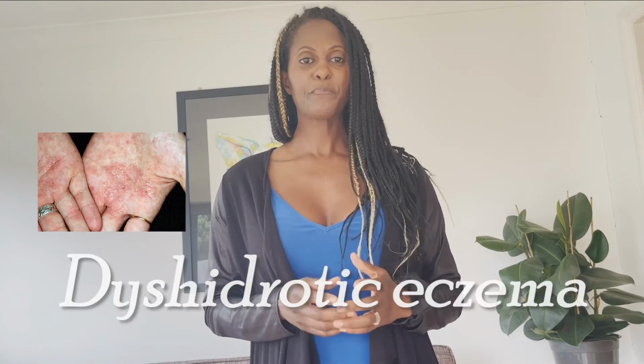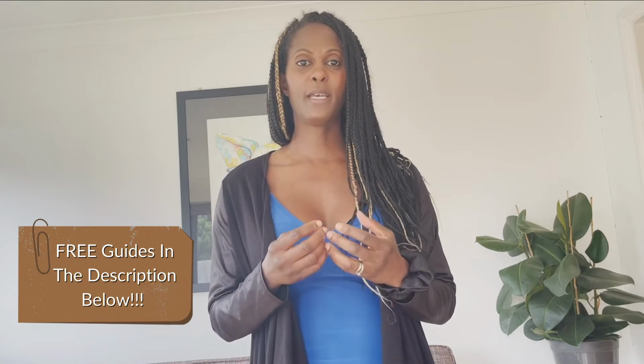Now, another type of eczema is called dyshidrotic eczema, and this is more common in women than men, but I can't tell you why, and neither can the experts. It appears as small fluid-filled blisters on the hands and feet, and it can actually itch and hurt like crazy. It can cause the skin to crack and also flake, so it's not the nicest. It looks uncomfortable and it feels uncomfortable.